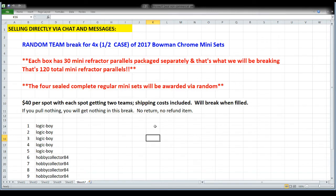The direct breaks, once again, if anybody wants in on those. I'm not selling them by eBay. We sell these by way of chat and messages. They are random teams. 2017 Bowman Chrome mini sets.